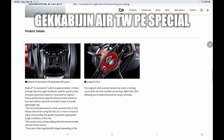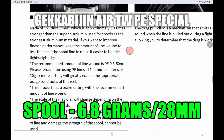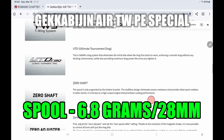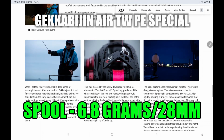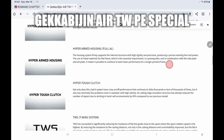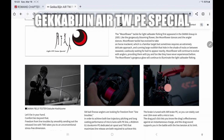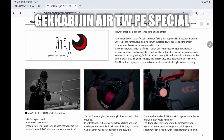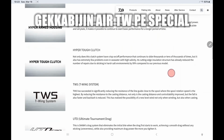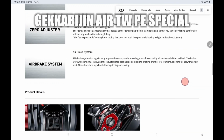The spool, of course, is 28mm, and just like the Silver Creek, it's also been modified to hold less line and is about 6.8 grams. So once again, in 2025, that's on the heavier side. But unlike the Silver Creek, the Gekabijin uses a braid tune version of Daiwa's air brake, which is supposed to be less restrictive. Now, I do own this reel, and I will say that if you use heavier line, you will run into line capacity issues, as its line lay is very concave.